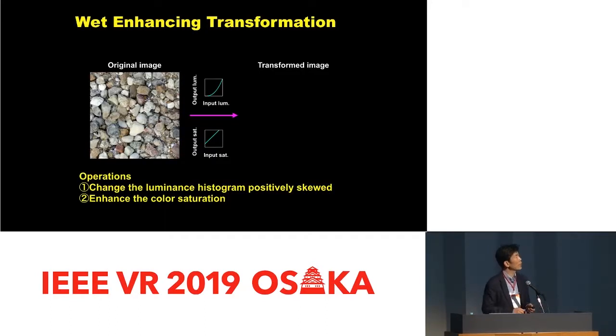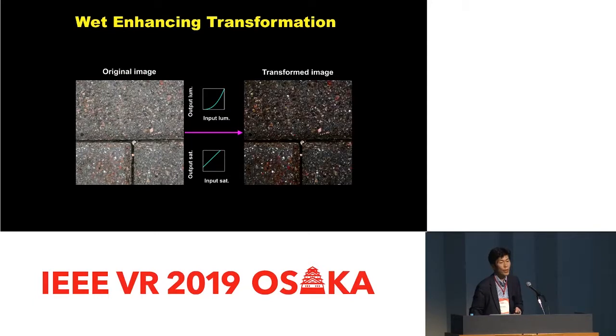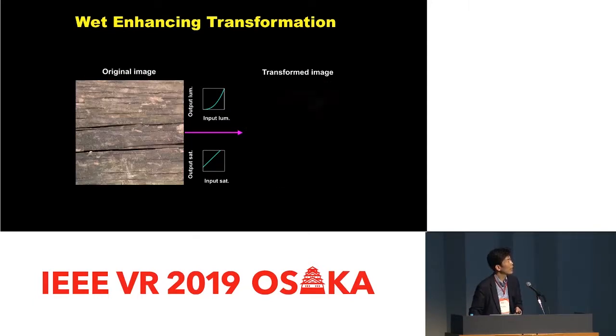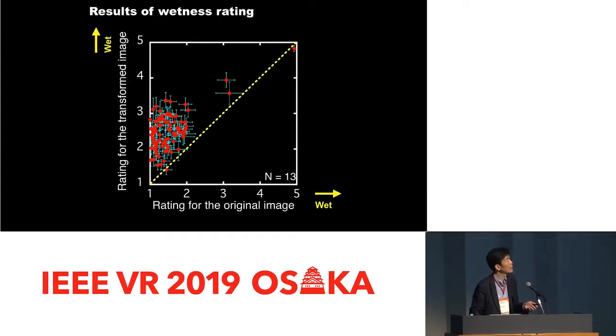We extend this line of study to, for example, wetness perception. Here you see the image looks more wet, from left: dry, wet, dry, wet. The critical manipulation here is that first we make the luminance histogram a little more positively skewed to make it more glossy and dark. But the other important point is to make color saturation higher, so it becomes more colorful. If you make it more colorful, you see it as more wet. This image manipulation makes most of the images look more wet.